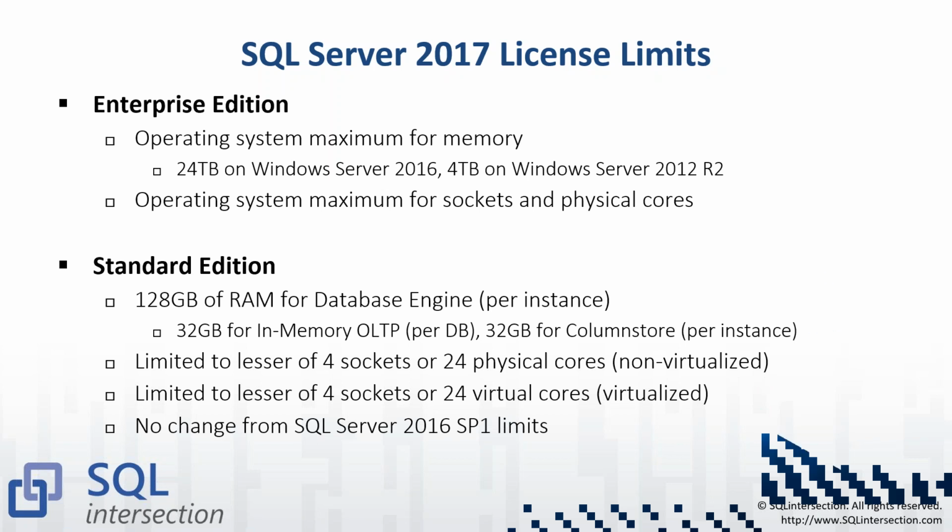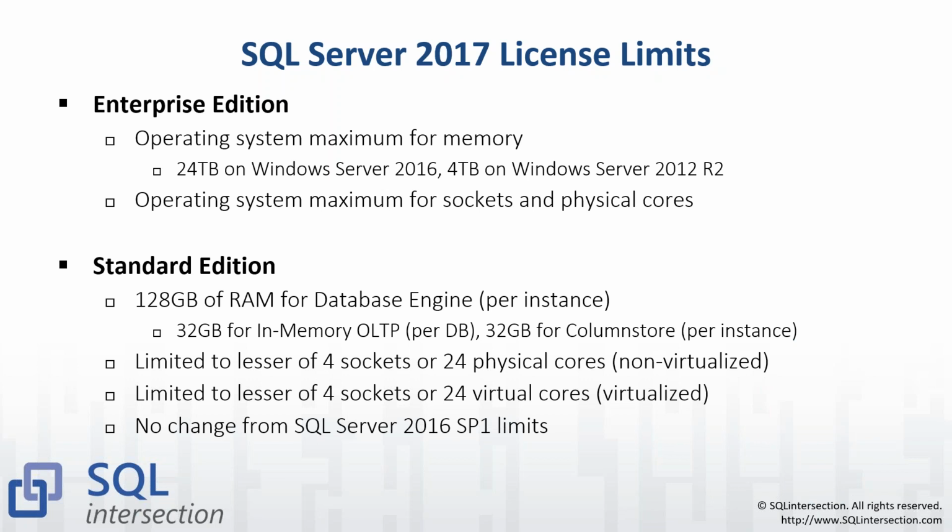And also make sure you don't go out and buy a machine with, say, 40 or 48 physical cores for Standard Edition, because Standard Edition will only use the first 24. And to make things even worse, it's going to actually not spread the cores evenly across both sockets. For example, it'll take all the cores on the first socket and any leftovers will go on the second socket. And you can fix that with an ALTER SERVER CONFIGURATION command, but out of the box, just the default install, you'll have an unbalanced situation. And these limits weren't changed at all compared to SQL Server 2016 SP1. So keep that in mind when you're looking at hardware.